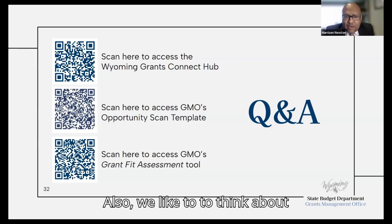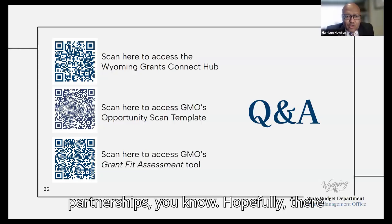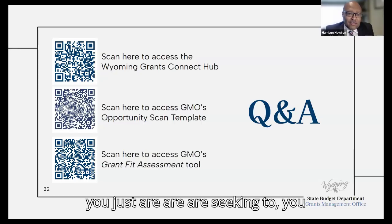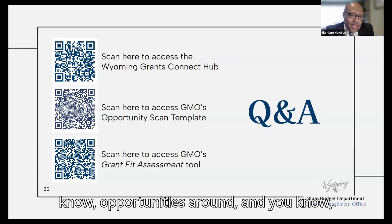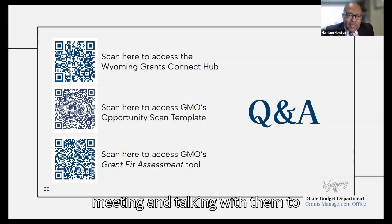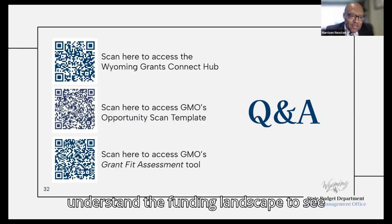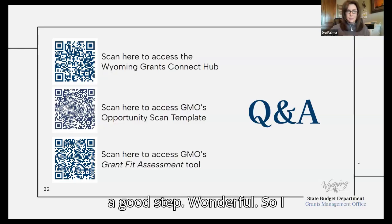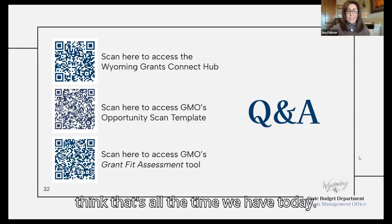Also, we like to think about partnerships. Hopefully there are others who see value in the work that you are seeking opportunities around, and meeting and talking with them to understand the funding landscape, to see if there are opportunities there, is also a good step.